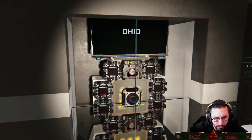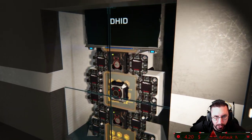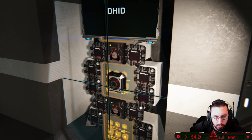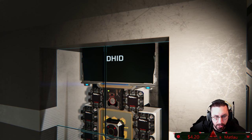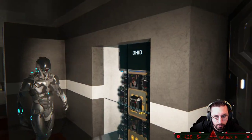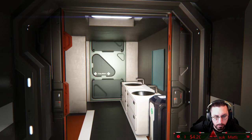Now, keep in mind, guys, we're on the second deck. Looks like you've got a little server room thing going on here. Is that correct? Yeah, server room. It's just all the relays that activate the doors. Okay, and what does DHID stand for? DHID is our organization, or my organization. I'm the owner of it. It stands for Delta Heavy Industrial.